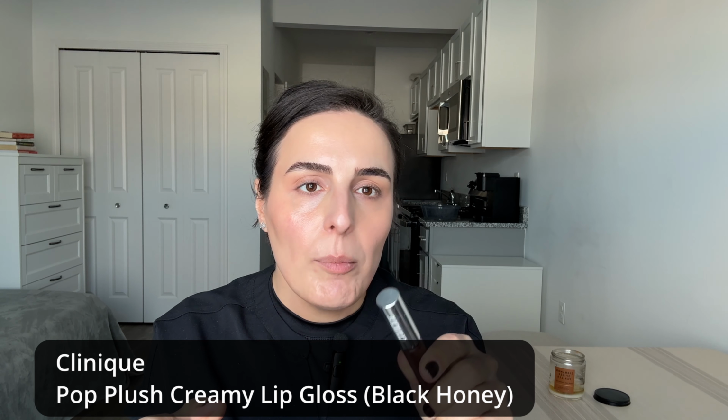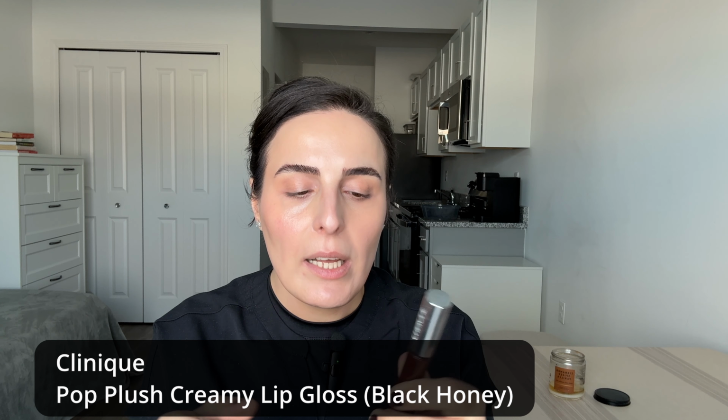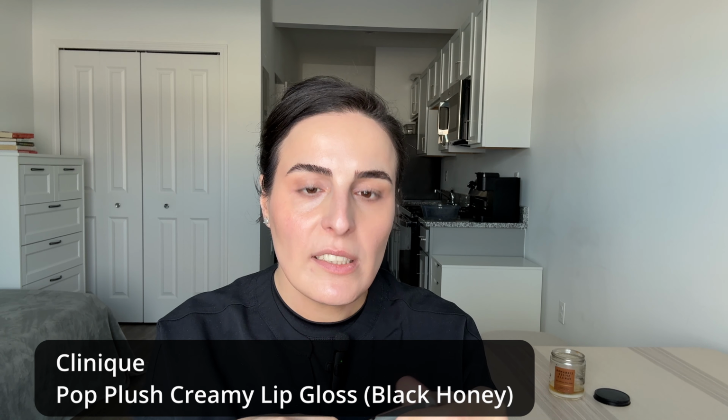Other than those, I use lip glosses usually every day. I don't use lipsticks anymore or lip liners much when I go to work. This is one that I really like at the moment. It is the Clinique Black Honey Pop. I had the lipstick as well. That one I also liked, but this is more moisturizing and glossy, and the color I feel like is better. So I like both. I use both.